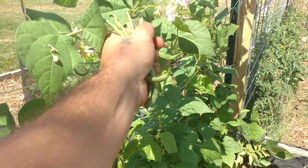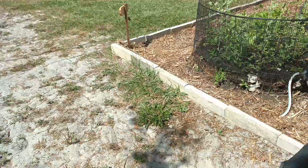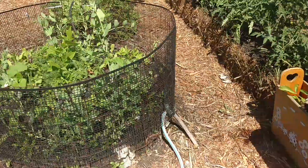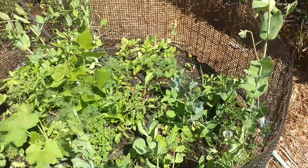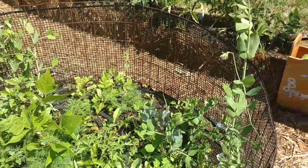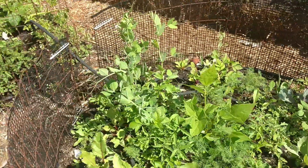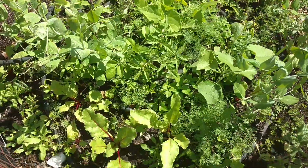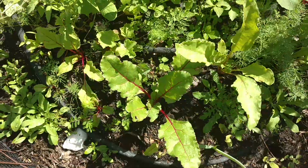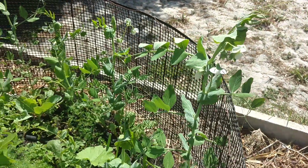Very excited to keep this thing moving, and happy that I'll be leaving something really abundant and beautiful behind for the new buyer. Hopefully he'll enjoy doing this as much as I have. Got some chard there, a whole bunch of peas that are reaching up and over and blossoming and starting to put out.